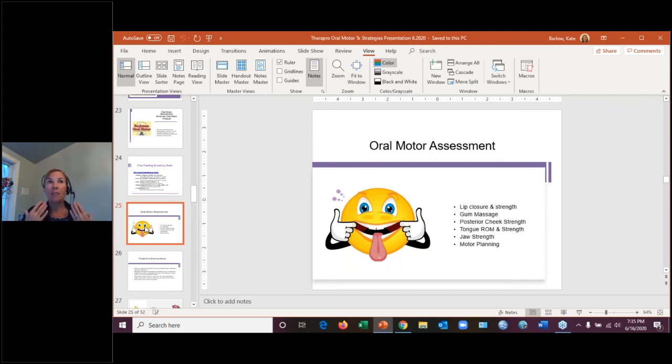We want to test the posterior cheek strength. We know these buccinator muscles are so important for decreasing pocketing, for building up that positive pressure, right? Keeping the food on the teeth. Deborah Beckman says you need 3 out of 5 posterior cheek strength or it's not safe to be chewing food. So let's really take a look at that cheek strength.